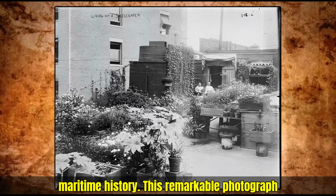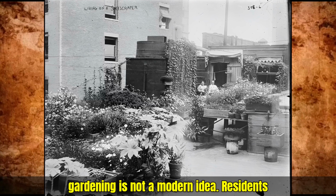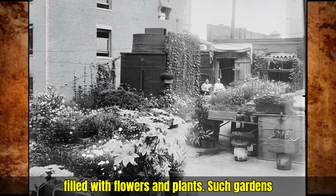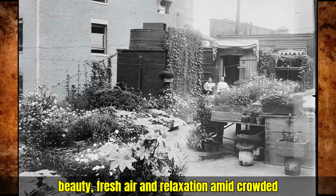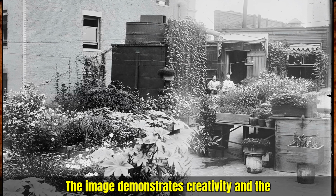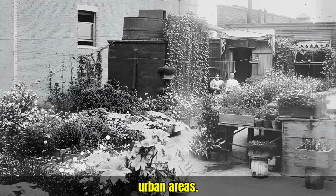This remarkable photograph shows an early rooftop garden, proving urban gardening is not a modern idea. Residents transformed unused rooftop space into a thriving oasis filled with flowers and plants. Such gardens provided beauty, fresh air, and relaxation amid crowded city environments. The image demonstrates creativity and the desire to connect with nature, even in dense urban areas.